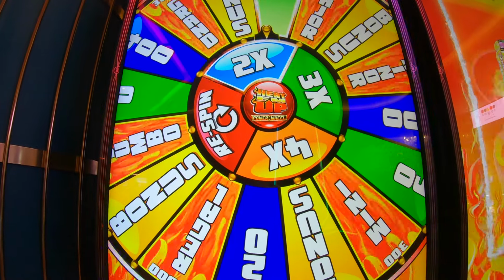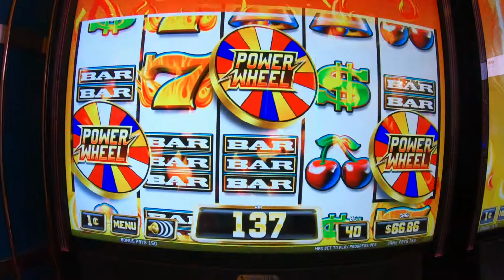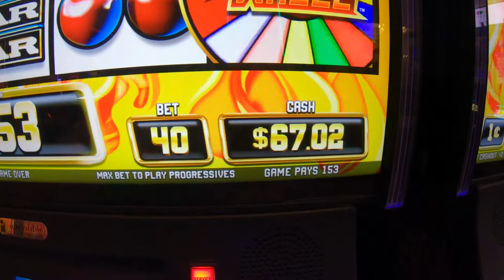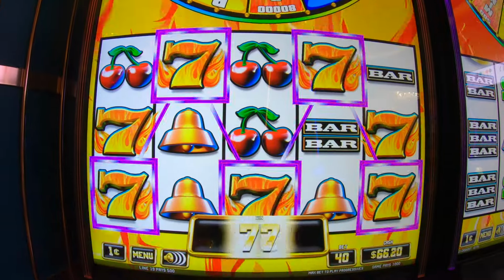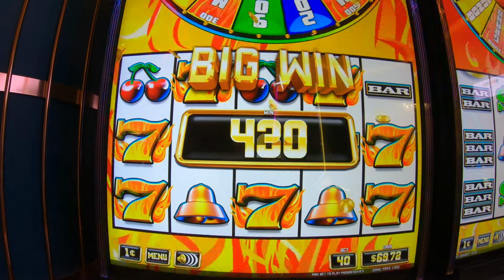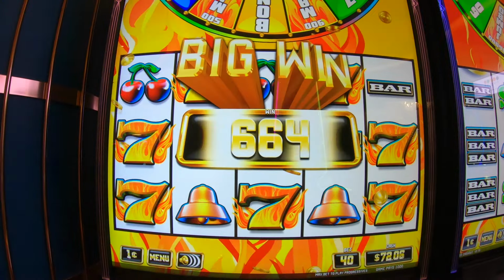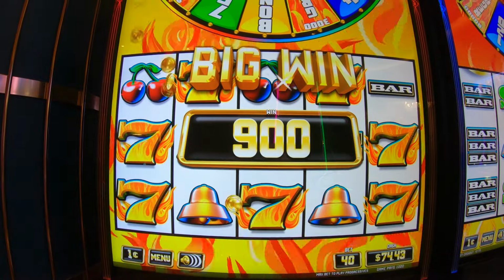I have never seen or heard so many bells and whistles on a bonus with such a small payout. Well, that's gotta be worth something. Slot Machine 101, cherry's bad, seven's good.